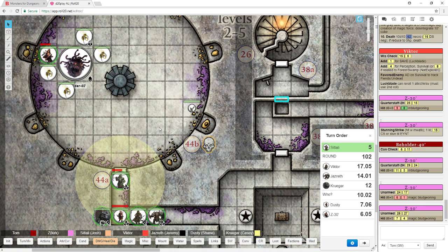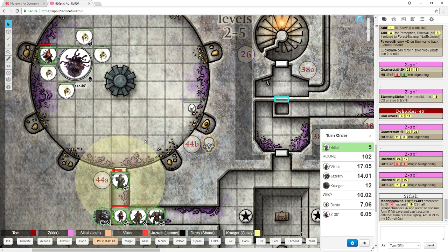All right, I'm going to stay right where I'm at, so I can get you guys in my aura, and I'm going to cast Moonbeam on the beholder. Nicely done. Enter or starts his turn, you'll take damage. Okay, and put a concentration mark on your guy. And after your turn, that round is over. Victor, your turn.